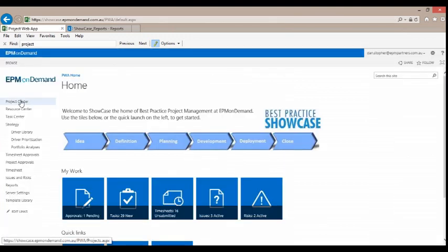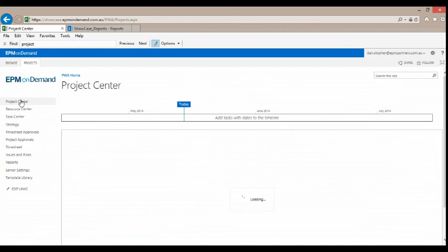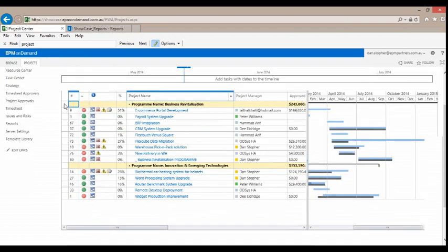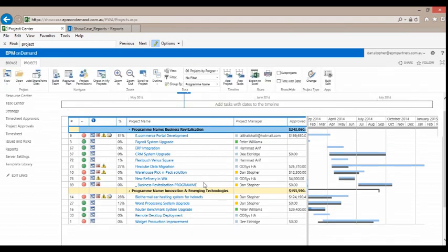I'm going to return now to the project center and we'll look at the second option, which is essentially where we have this business revitalization program. What we have here is the same as option one, in that all of these entities are associated with the business revitalization metadata value, but we also have an independent entity to represent the program.